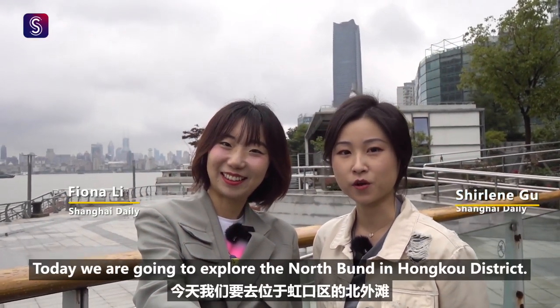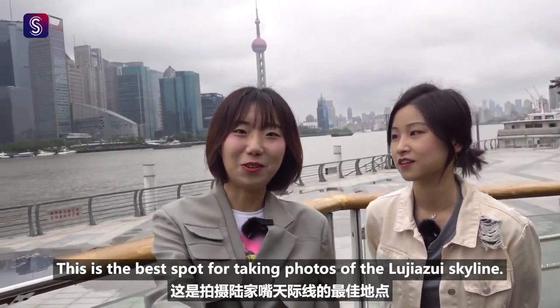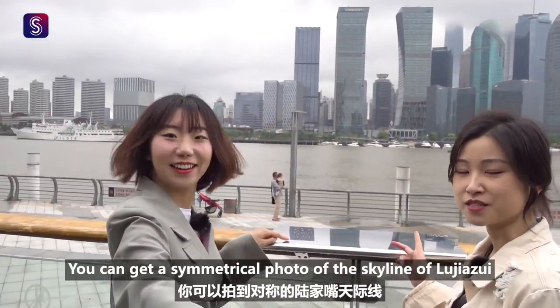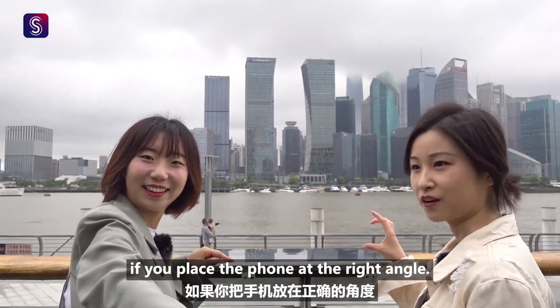Today we're going to explore the North Bund in Hongkou district. This is the best spot for taking photos of the Lujiazui skyline. Look, there's a mirror here. You can get a symmetrical photo of the Lujiazui skyline if you place the phone at a right angle.